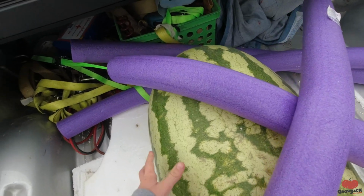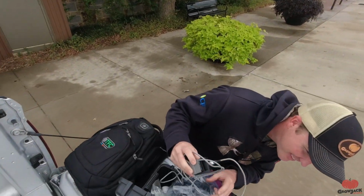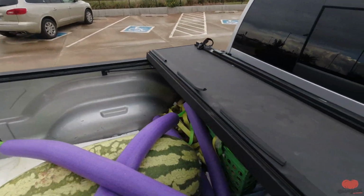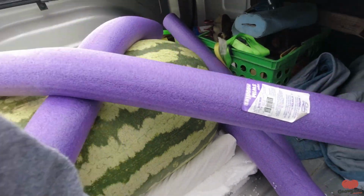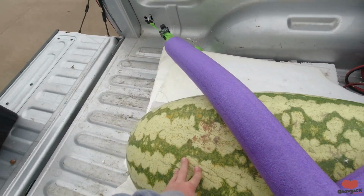It made the ride. Hopefully. We haven't looked at the bottom of it yet. Hopefully there's not any damage to it. Looks good. Now, we're gonna go get somebody to help us unload this thing, and then we're gonna feed it to the elephants. I'm really excited.